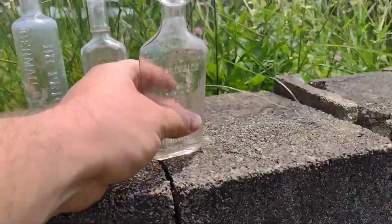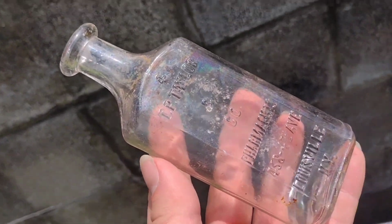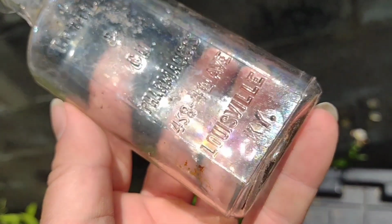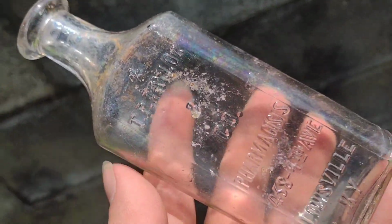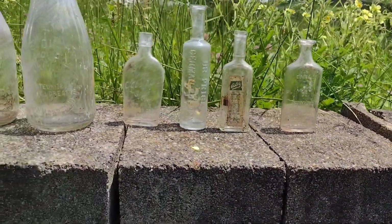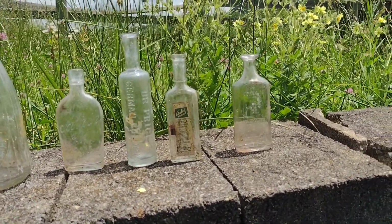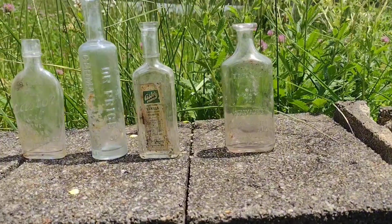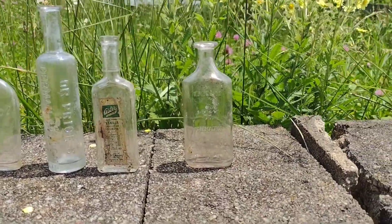And lastly is a druggist. I just love these druggists because, well, they're neat. And they're really underrated in my opinion. T.P. Taylor and Company Pharmacist, 458 4th Avenue, Louisville, Kentucky. Never seen that one, but I don't dig Louisville, so that's probably why. Of course, that still doesn't make it a common bottle, but like I said, the druggist bottles, they're pretty underrated. A lot of them people have never seen before, and yet there isn't a huge demand for them. I mean, people are usually trying to pay like $20 or $30 when it's pretty much an unknown bottle. Like, no one's seen one before.